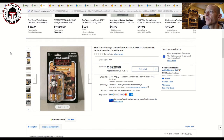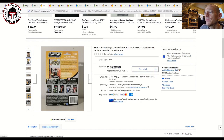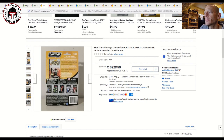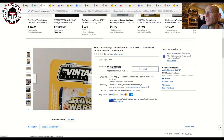Here was an interesting one. This was a Canadian version of VC54, the ARC Trooper Commander. Beautiful Canadian card. Obviously it was punched, but it's nice to see this one. This one had some edge wear to it, so I think that held the price back a little bit. But anyway, that one sold for $180, or 230 Canadian dollars. But it did have some fairly pronounced wear. You can see the crease right there on the card back.